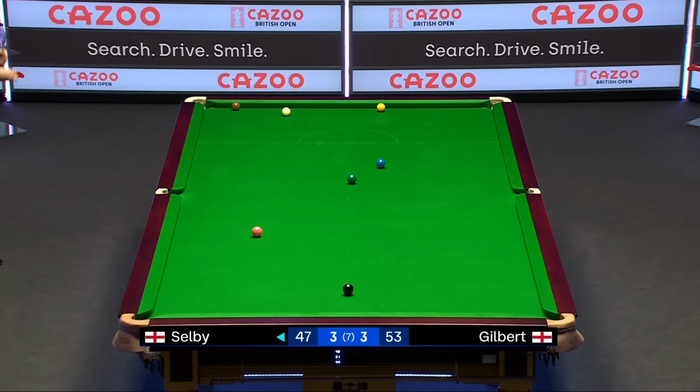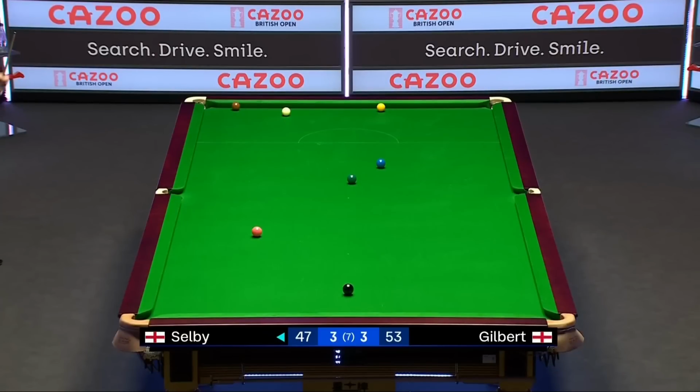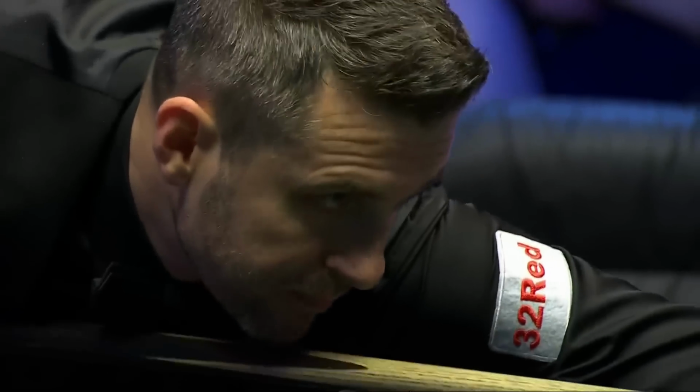He's got to play it with a lot of pace. So much more difficult along that bottom cushion than it is along this top cushion. You've got to be so accurate. But if he gets it, he's got a great chance to win the frame and match.